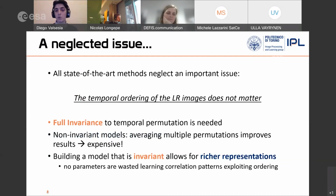So if I permute the temporal ordering of my low-resolution images, I should always get the same super-resolved image. So the ordering does not matter. So we need to build models that are fully invariant to temporal permutation, which means that the model should produce exactly the same output, no matter the temporal permutation of the input. And this is not the case for existing models.